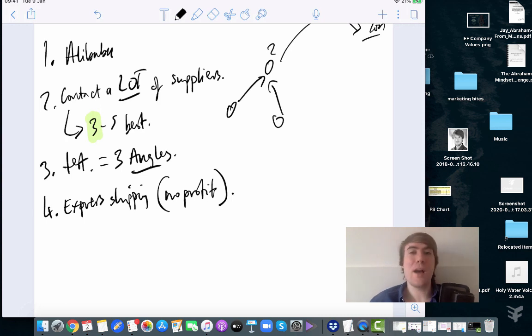Now, once you've done that and tested, and got products shipped over with express shipping, the next thing to focus on is the reorder. Let's say you've done all this, the stuff is selling well, you haven't made profit, but you've made some sales, and you know which angle flew out the fastest. We need to reorder. Reordering is where we make profit.